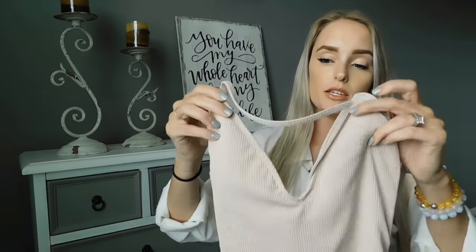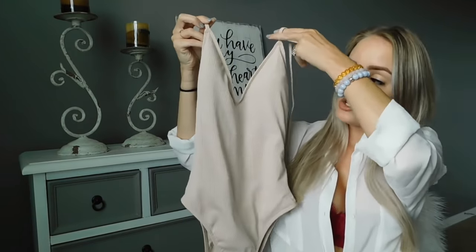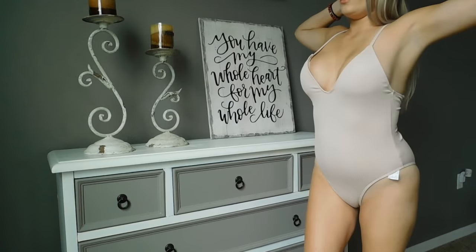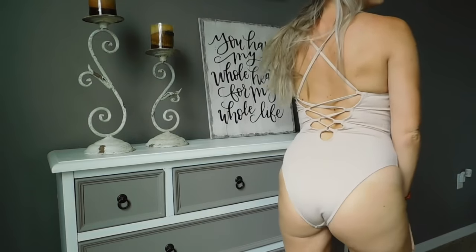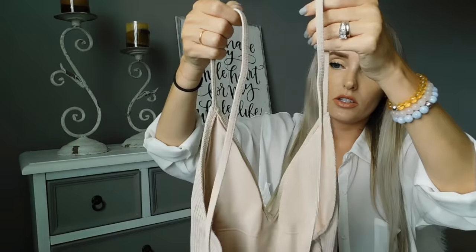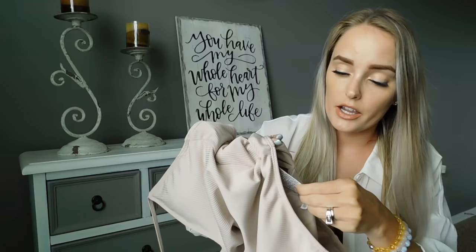This rib knit one piece swimsuit is from Forever 21. I fell in love with this when I saw it, but what makes this one different is I love the type of fabric this is. It's like a knitted, striped type of fabric. Super stretchy. It has a nice pad in the front, and it has that V-neck in the front as well. And then when you get to the back, it crisscrosses and then it ties up in the back. Super cute. I love how it turns into like a spaghetti strap. Super trendy. And in this swimsuit, I got a size small. I would probably have gotten a size extra small if they had it.